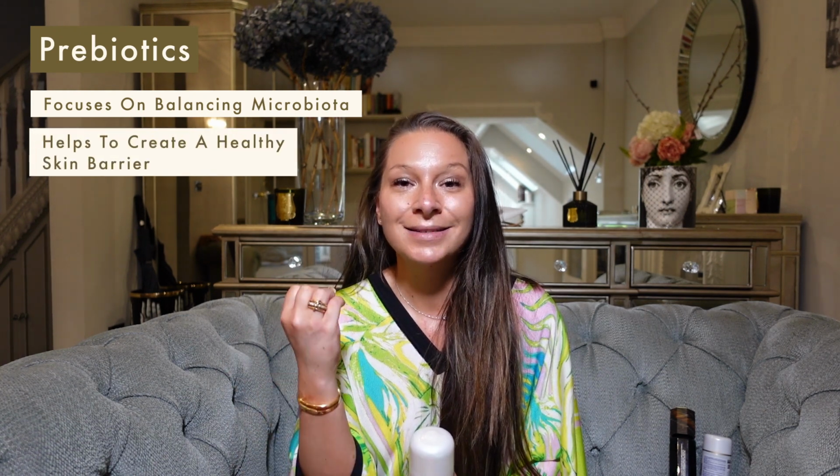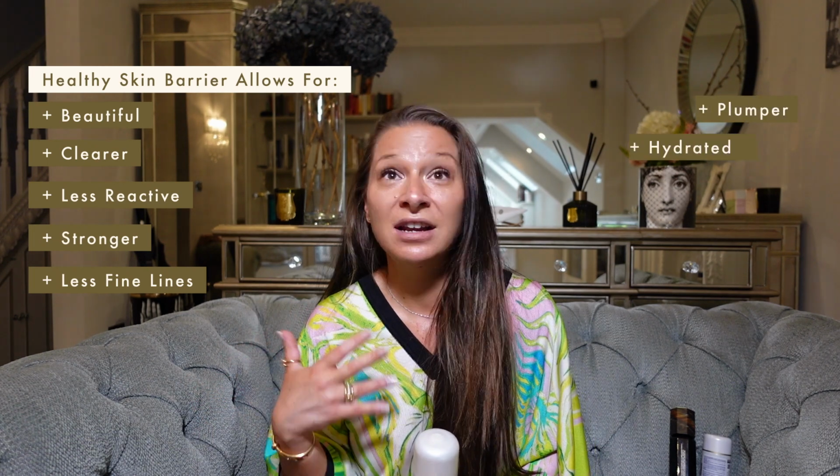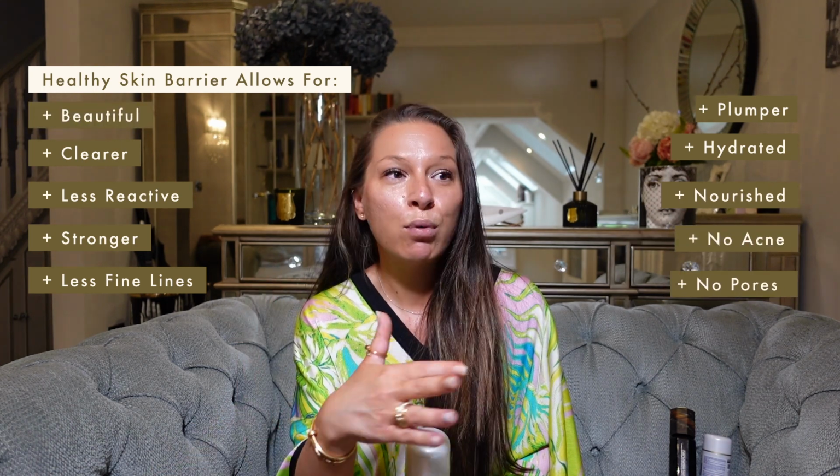Prebiotics are super important for the skin because it's how we get a healthy skin. It's how we always talk about a healthy skin barrier, and the healthier the skin barrier is, the more beautiful our skin is, the clearer it is, the less reactive it is, the stronger it is, the less fine lines we have, the plumper it is, the more hydrated, nourished, no acne, no pores, the most balanced skins. You know those people who have like the perfect skins? Those are balanced skins. They have a really good balanced skin. So that's what this is basically helping you do, but without exfoliating acids.